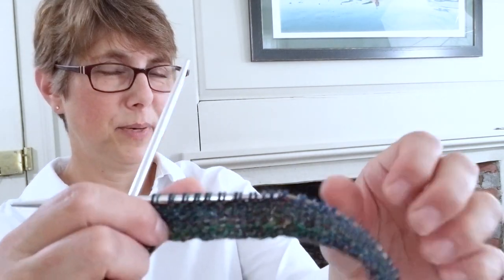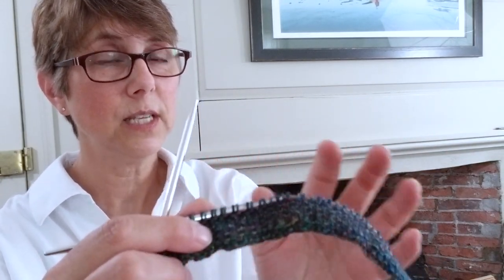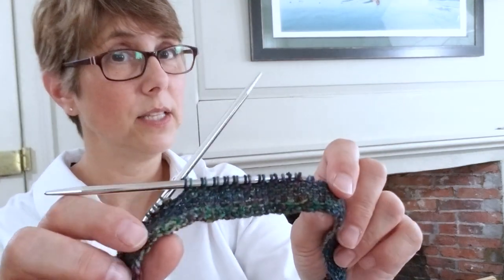This is going to be a hat, and it doesn't look like much right now, but it starts out with a linen stitch brim, and then you change to larger needles and knit the rest of the hat. So it's going to be a little bit of a slouchy hat, but all in linen stitch.